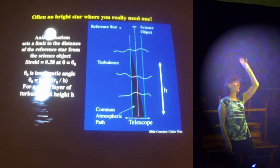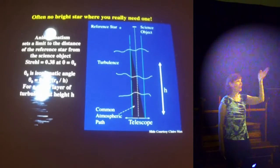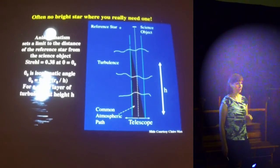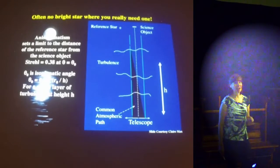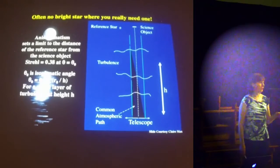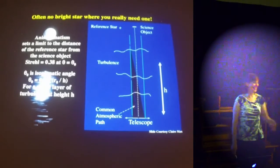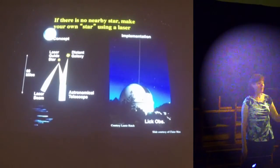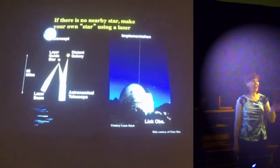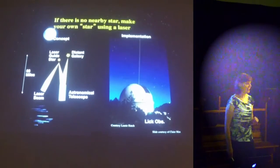So you might look up in the sky and think, oh, there are stars everywhere. It turns out that you really need a star that's within about 30 arc seconds of your target to have this technique work well. Within about 60 arc seconds, or one arc minute, of your target is sufficient, but it's not great. My targets, I'm always unfortunate. My nearest guide star is like 45 arc seconds away from my science target, which is not ideal, but it's the best you can do. But this is a problem because a lot of my quasars have no star within 60 arc seconds bright enough for this technique to work.